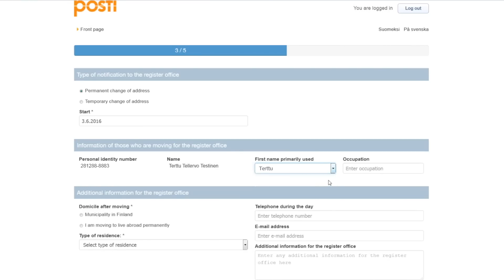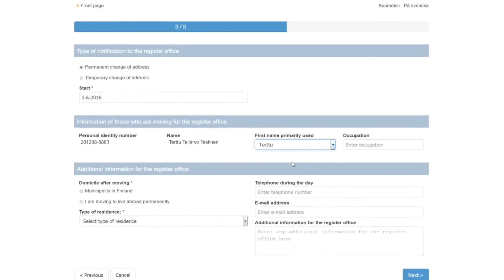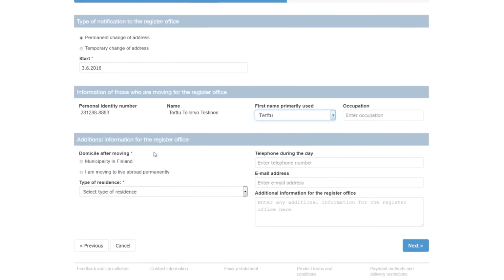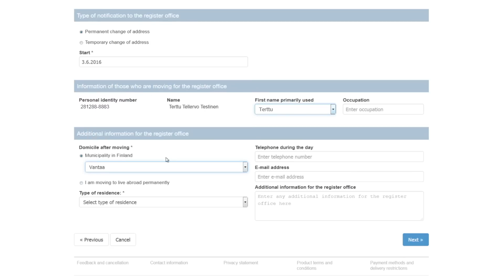The mover's details are the same as the personal data you have given in an earlier phase. You can fill in the first names primarily used and occupations if you want. Also, enter other information for the local register office, municipality in Finland, and the basis of residence for statistical purposes.